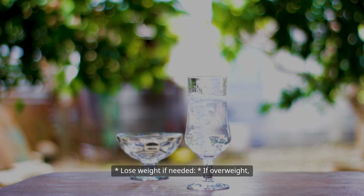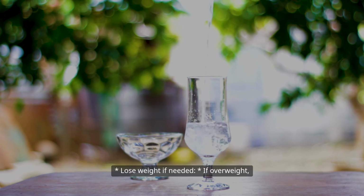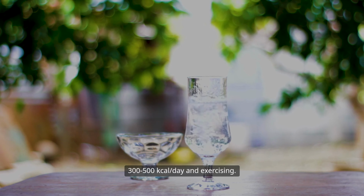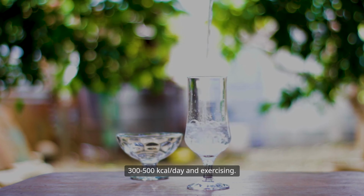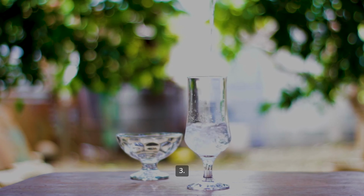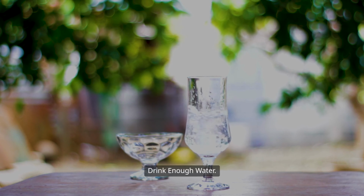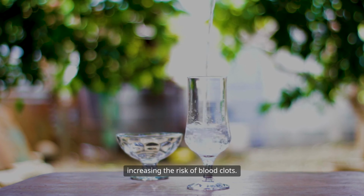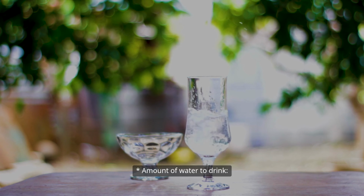Lose weight if needed. If overweight, lose 5 to 10% of your weight by reducing 300 to 500 kilocalories a day and exercising. Consult a nutritionist for a suitable plan. 3. Drink enough water. Dehydration thickens the blood, increasing the risk of blood clots. Amount of water to drink.